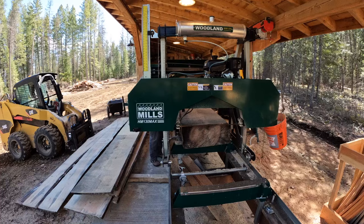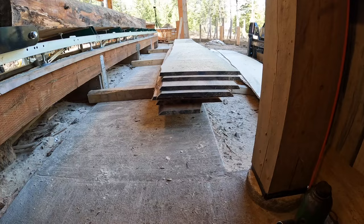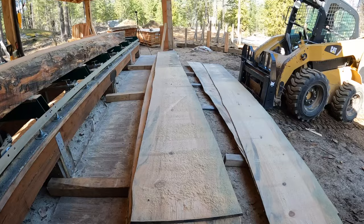Well, the slabs are all taken off. I think 3, 6, 7, 8. And there's actually one more on the skid steer. So 9 slabs to edge.